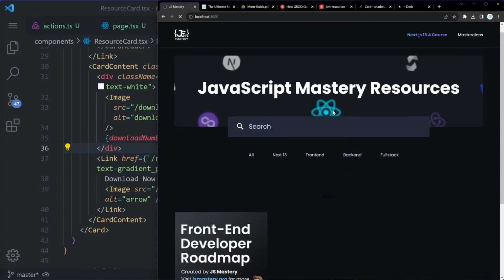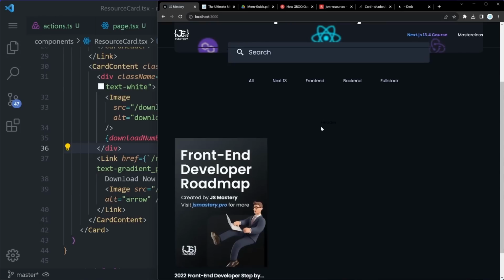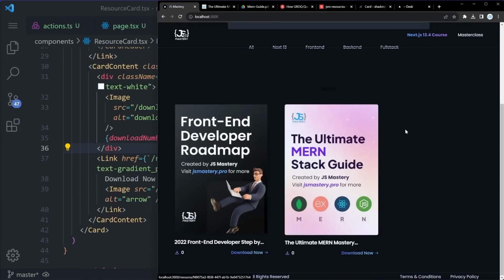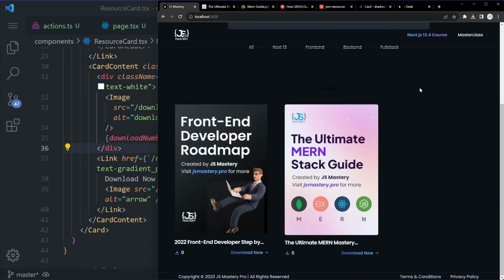If I reload the page right now, will we see something else besides the header here? Well, not really. I don't see anything. What I needed to do to be able to see it is press Ctrl, Shift, and then R, which turned on the delete cache. So if you didn't know, there's a couple of different kinds of reloads. If you just reload, it's not going to reload the cache. But if you do Ctrl, Shift, and then R, it's going to always reload the cache as well and show you the newest version of the website.